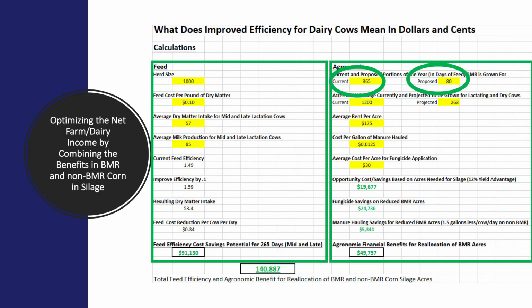Now, what I've got here is something I broke down to look at both the cow side and the agronomic side. And this particular example, I'm saying, okay, this particular farm may be planting all BMR, or 365 days worth of BMR. If we look at what we learned from these studies and apply it to the farm, we're going to propose to them, hey, why don't you plant enough BMR to feed them that last 20 days before they calve and the first 60 days after calving, so that we can feed BMR all the way through until they get to their peak dry matter intakes.